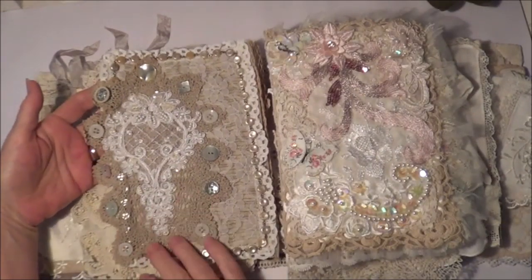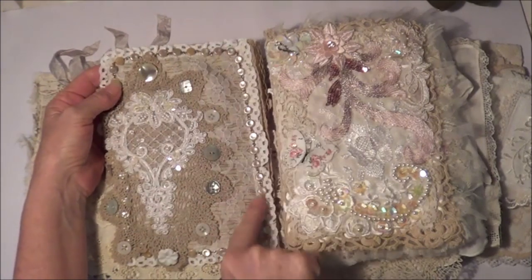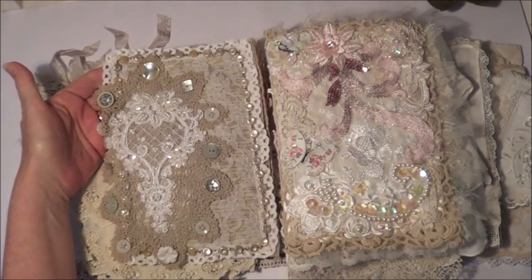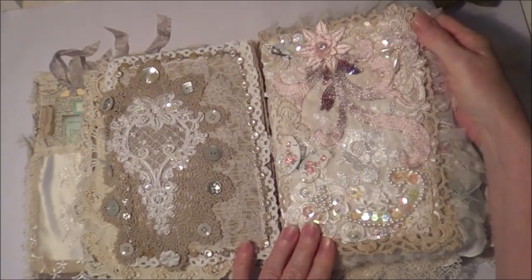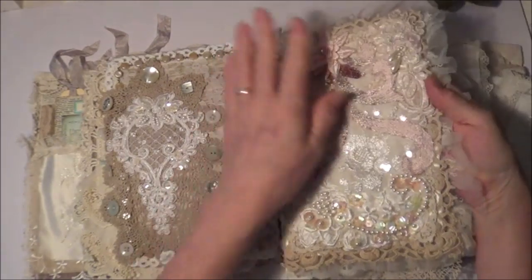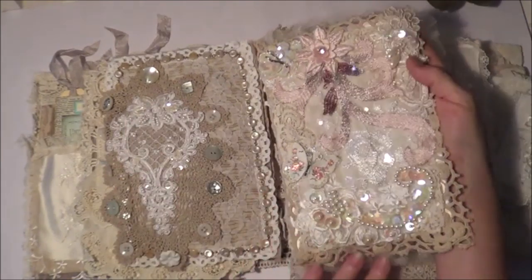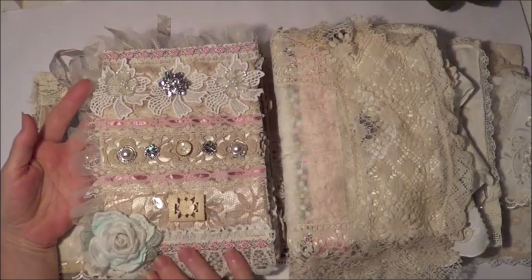Oh wow, look at that. All these gorgeous buttons and this necklace. I love that. An applique piece, and then there's this beautiful piece here. Wedding appliques and a butterfly. Look at this piece here. They're just all collaged together. There's no theme for anything. Oh, this is lovely to look through again. Oh, look at that. Oh, wow.